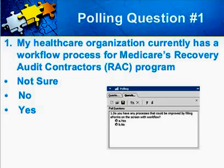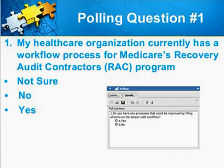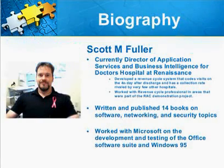So let's welcome these two gentlemen today, and let's talk about recovery audit contractors and the impact on all of your hospitals. Scott, welcome. Oh, well, thank you. I'm glad to be here.